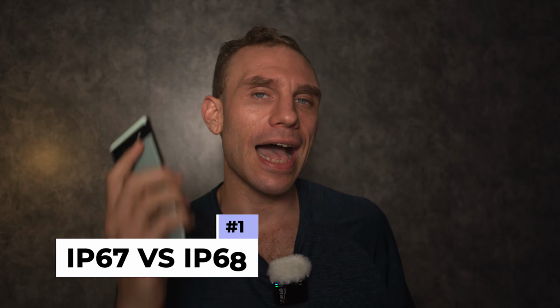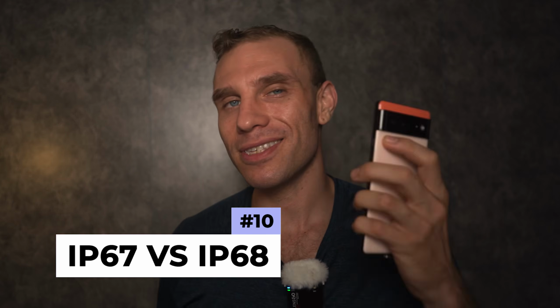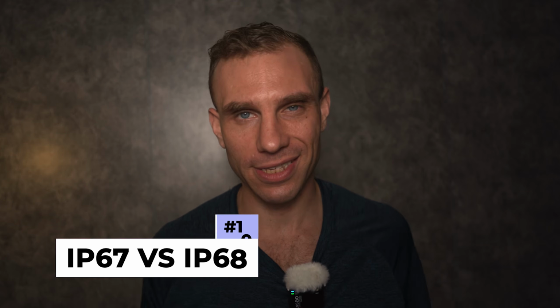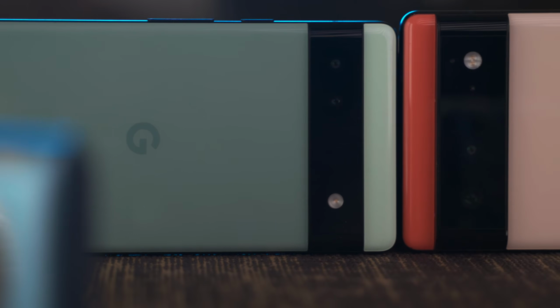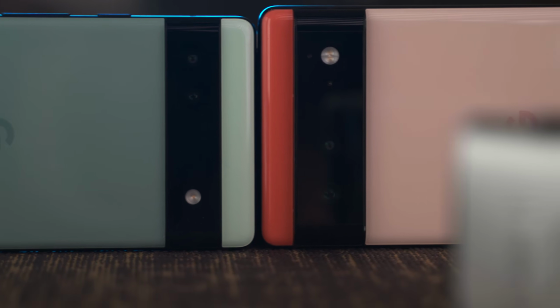Now, the last and final difference between the Pixel 6 and Pixel 6a: the Pixel 6a is IP67, where the Pixel 6 is IP68 water resistant. And honestly, unless you're going to be submerging both of these devices, both of them are going to be totally fine in the rain. Occasional splashes, if you want to go ahead and run them under the sink to wash them off, you're going to be able to do that. Really, I don't have that much of a feeling like the IP67, IP68 is gonna make that much of a difference for most people.